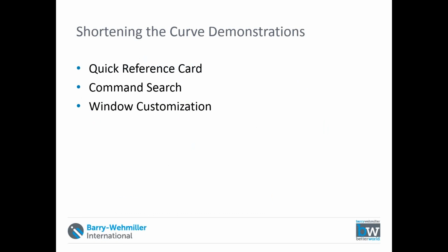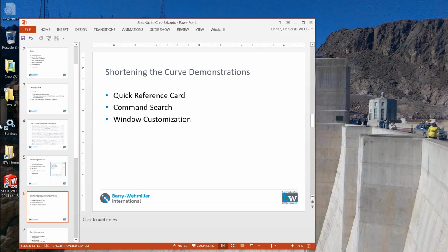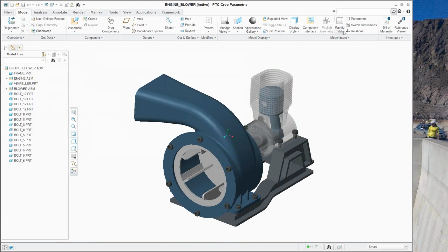And again, I'm going to reiterate it because I love it. Oh, I meant to show you. I almost forgot. The command search. So here in the upper right corner, there's this little magnifying glass, and all the time when I talk to people who have been using Creo 2, Creo 3 for months or a year or two, they never came up here and clicked on this button.